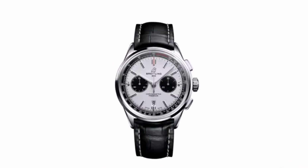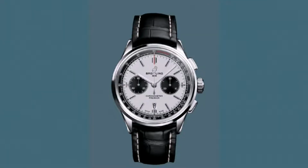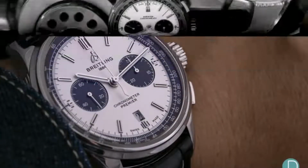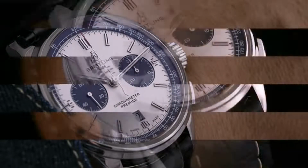Premier B01 Chronograph 42 offers a new option. The Premier B01 Chronograph 42 delivers a timeless elegance that is not typical of other Breitling models. Equipped with a powerful, modern in-house movement that shows superior rate results, it is worth taking a fresh look for anyone who has ever found Breitling watches to be too bold.